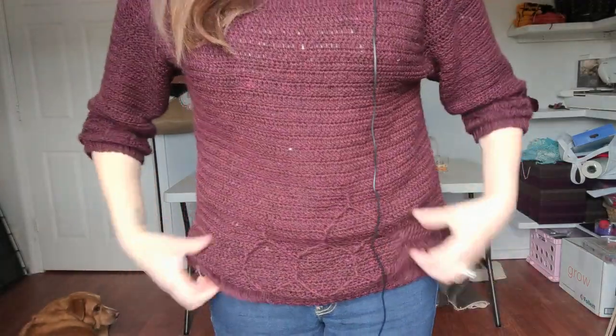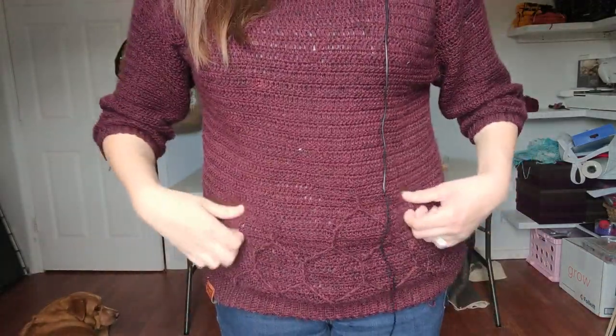I'm not sure the exact yardage. It is a paid pattern, and it is supposed to be a cropped sweater, but I'm not one for the cropped style, so I made mine a little bit longer. All you do to do that is, instead of starting the honeycomb pattern here right under where you split for the sleeves, you can just keep crocheting until it's long enough for you. So that's what I did. I think I added 7 to 10 extra repeats of this double single crochet repeat pattern until I felt it was long enough. And I know it's going to stretch because it's an acrylic yarn, so that's about where I like my sweaters to be.